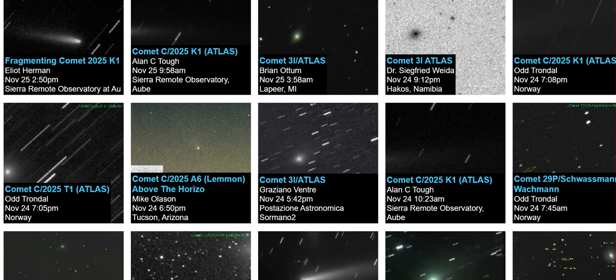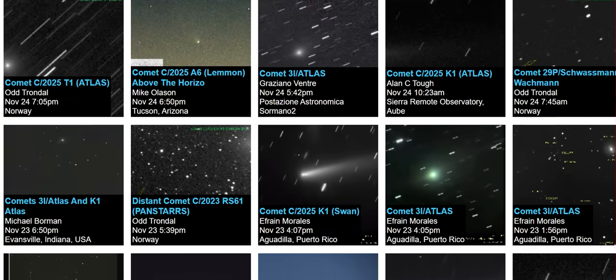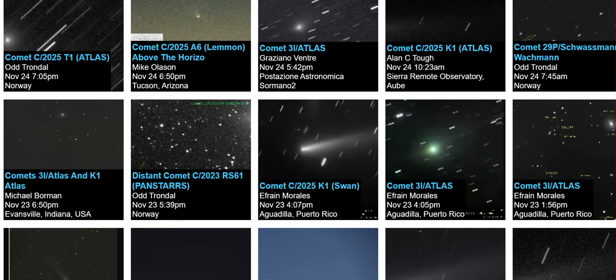Again, over here, look, this is C/2025 T1 Atlas. Now, the way you remember the numbers on Atlas 3I is that it's N1. And the way I remember, N is for no tail. You know, it's just me, my weird ways. But again, here's one from Efren Morales, November 23rd, from Aguadilla, Puerto Rico. No tail, just that glow, and basically that little bit of forward lighting that we saw in the beginning of it.